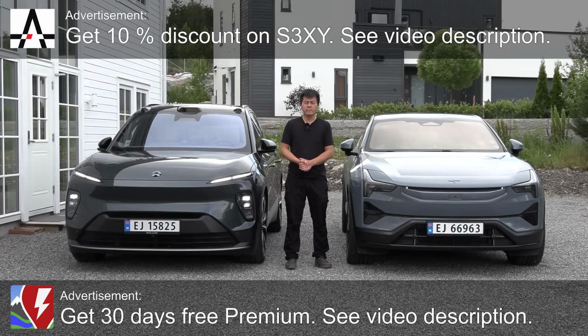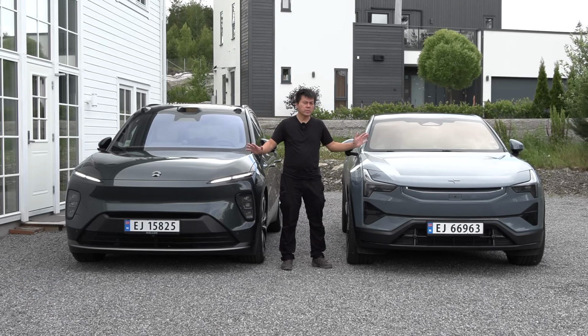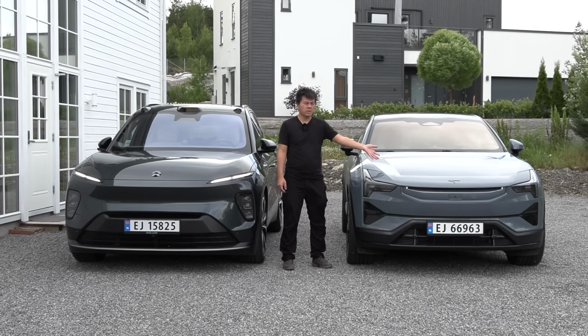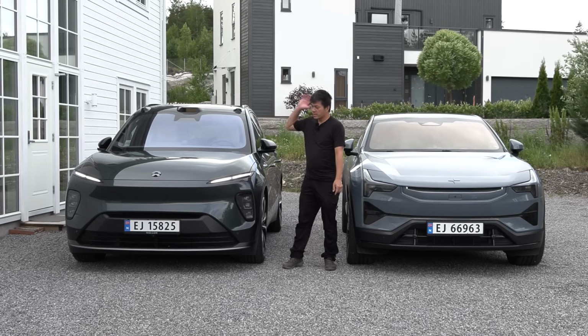Yo, what's up? Today we're going to do a side-by-side comparison between Polestar 3 Performance and Nio EL8. These are not poor man's cars, no. These are premium or even luxury cars. So the Polestar 3, well, I think it's technically called Polestar 3 Long Range Performance. It cost over 1 million NOK with all the equipment here, roughly 100,000 euros.